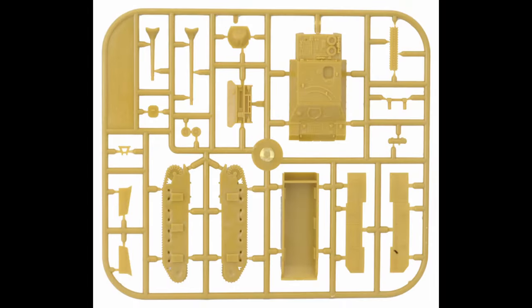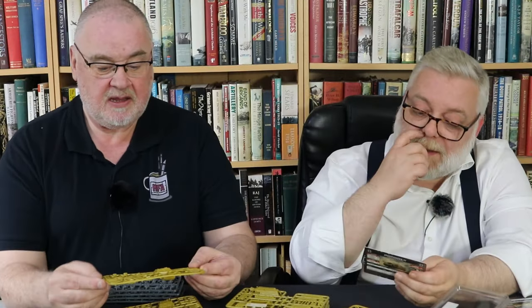Right, what you got first there, Willie? Jagdpanzer 4. So Jagdpanzer 4 is the same kit as the Panzer 4 L70, but this is its earlier iteration, which you'd see in Normandy. The only difference is it's got a shorter gun. Well, it's the 2020 kit, so it can still make the L70 as well. Absolutely, if you wanted to do that, but this is for Normandy, so you've got the standard 7.5 centimetre.